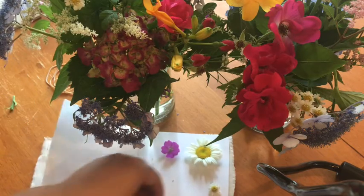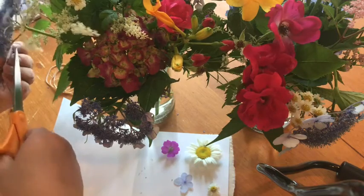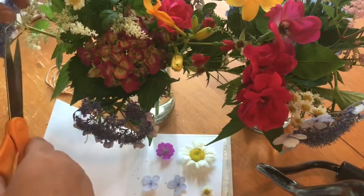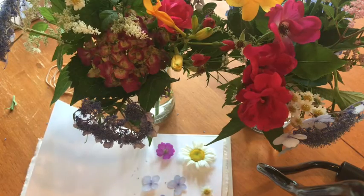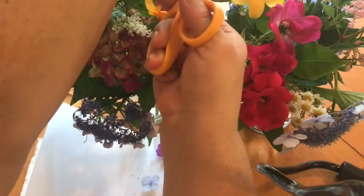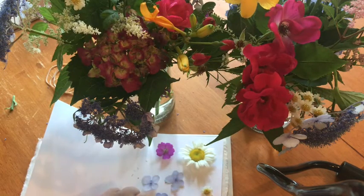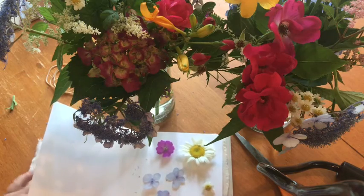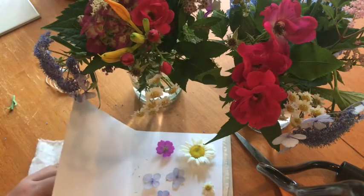Going to take some of these blue hydrangea flowers. And put them in there. And let's see, we'll take a little snippet of this astilbe. So I've got my flowers, and now we're going to use heat and pressure to make them flat, and we'll see how they change when they come out of the microwave.